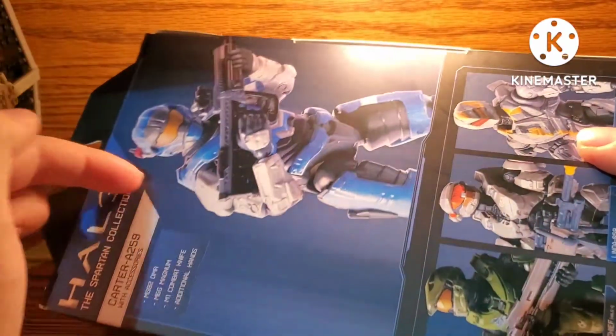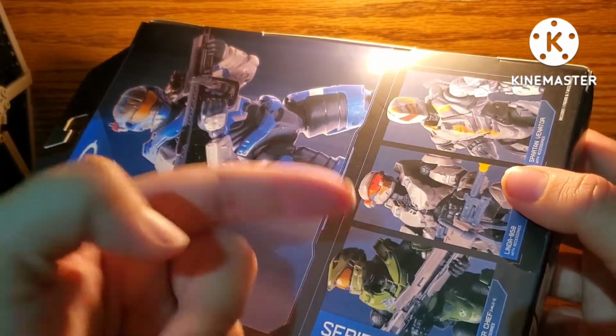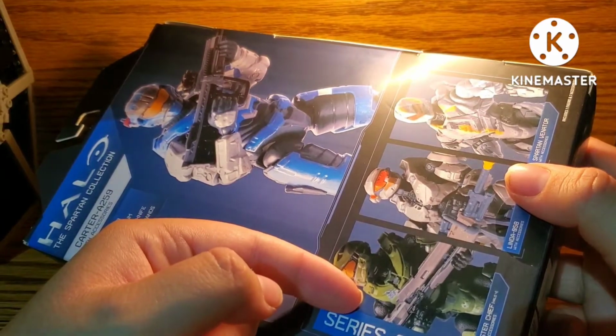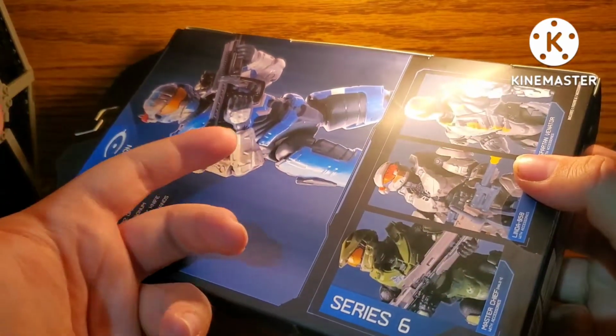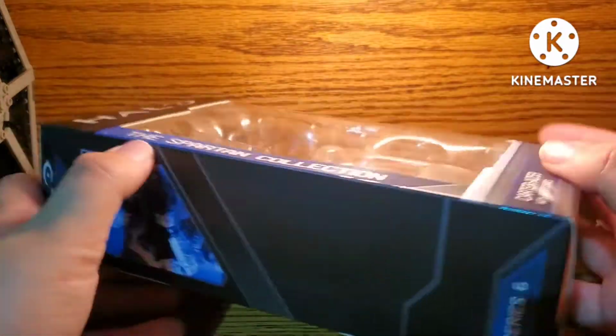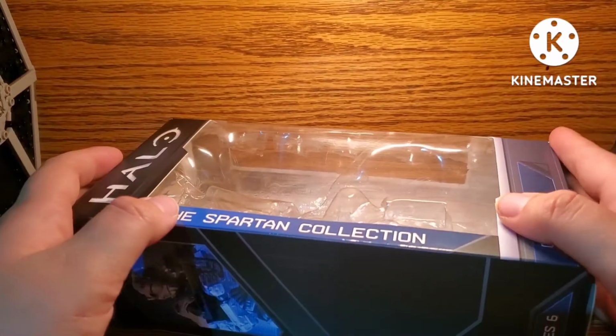And on the back, you have a picture of Carter, all the contents of what he comes with, and the other figures in line. I have Linda. I will probably get Chief at some point. They didn't have him at the GameStop where I went today, but if they did, I would have gotten him, which is sad because I didn't see him. But they had everyone else, and they had Carter, and that's what really matters. So that's about it for the box. There's nothing really interesting about it.